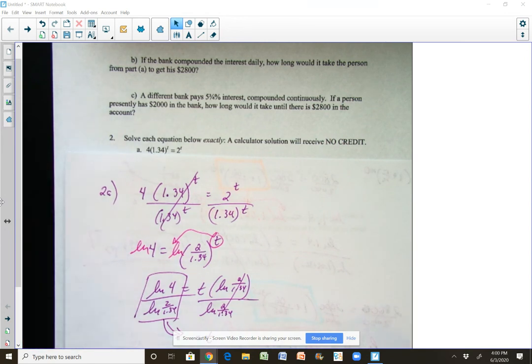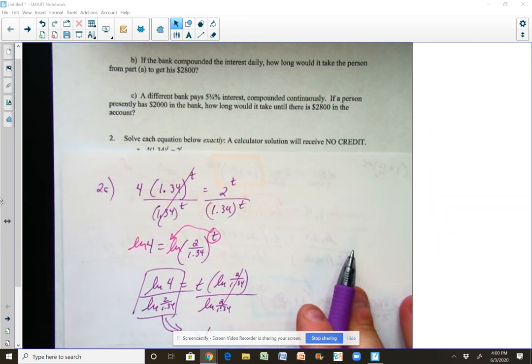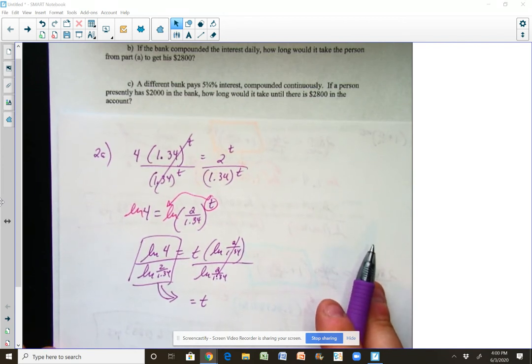That number approximately, you could work it out. You don't need to, because the directions in this question say show the answer in an exact form. So this would be an equivalent exact form, okay? You could also have that expanded if you need to. This could be log of 2 minus log of 1.34 and so on, okay? So that would be the final answer in the case right there for 2a.